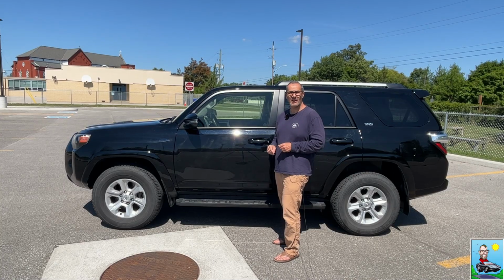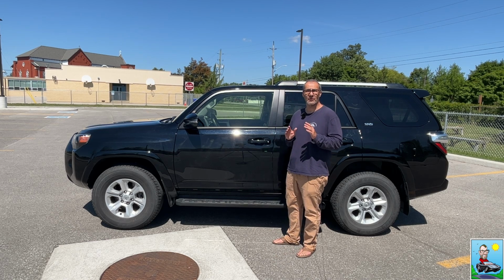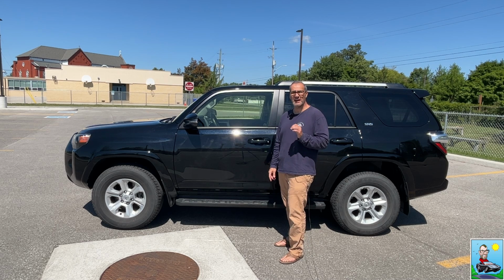Well, that's it. Those are 5 reasons I think you should buy a Gen 5 Toyota 4Runner. I've had this truck for over a week now, and it's definitely not for everyone. But if you buy it with the right expectations, I think you'll love it.